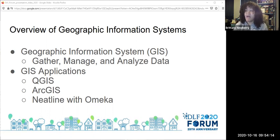There are multiple applications that can be used to perform the various aspects of GIS. I've listed on the screen the ones that I have investigated and used. I will now go over specifically what from GIS that I believe can be used in archives and how these applications fit in.